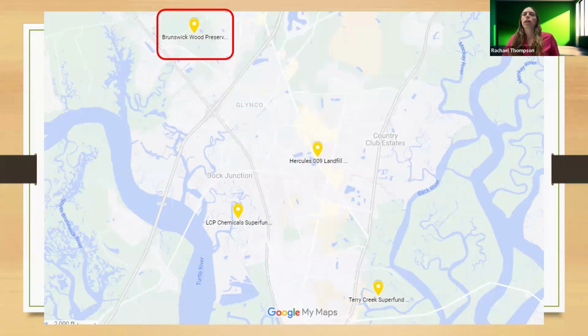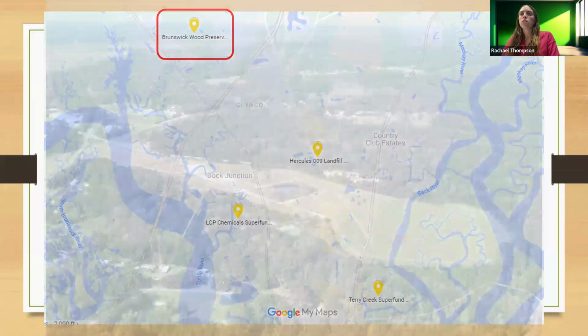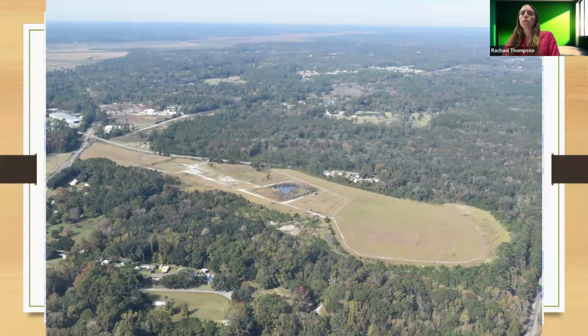The Brunswick Wood Preserving Site housed wood treatment and preserving operations from 1958 to 1991. Regular use of chemicals such as creosote, pentachlorophenol, and copper chromium arsenate contaminated the site's groundwater and soil and required long-term cleanup. And you can see the cleared area on the photo. There are railroad tracks on this portion of the right-hand side of the picture. And Perry Lane Road is the road that kind of cuts across the middle left-hand side of the picture.